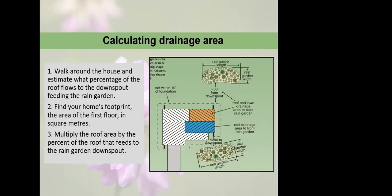So when we calculate the drainage area, it's a really good idea to take a walk around your house, and just give a rough estimate as to what percentage of the roof flows into the downspout that's going to be feeding your rain garden. So typically, rain gardens are usually connected to one area of your home or one area of the building. They're not taking all of the water from every part of the rooftop, unless you engineer it that way, which you can.